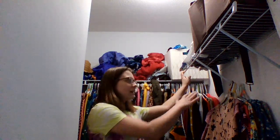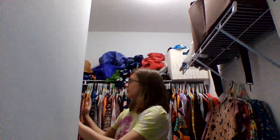Let me fix this angle a little bit. Oh, there, that's better. I took all of his stuff out so that we could have this open space where I could show you things, and so you could see as much as possible. There is a wall here from the door frame that is cutting off some of the closet, but it works out because everything past the wall I showed you in the last video.